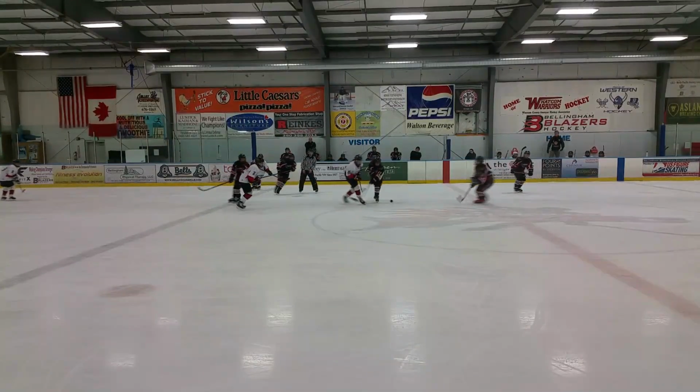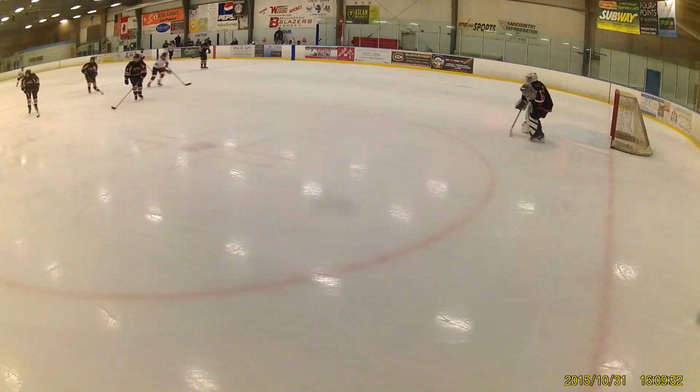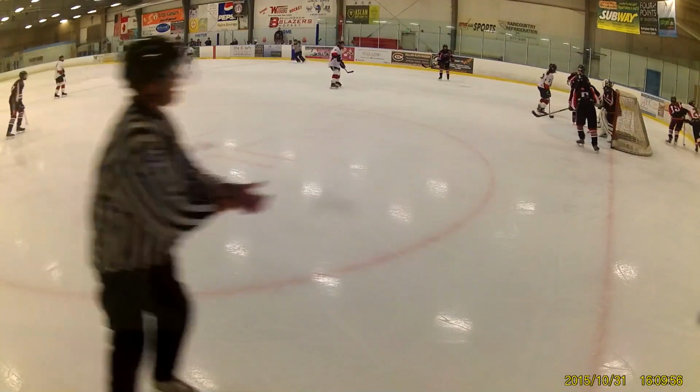Referee drops it. Here comes Hannah. Hannah moving across the right-hand side. She's got Amy cutting towards the middle. Hannah now on the outside. Long shot, glove save, but it drops down just to the side of the net.